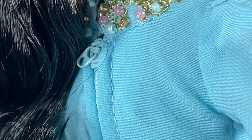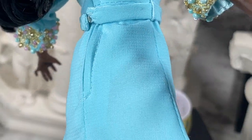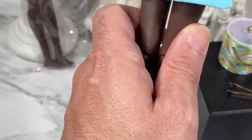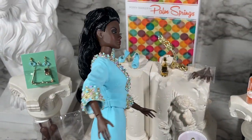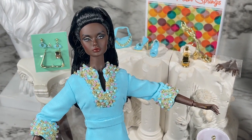Also, as you can see, this dress has a zipper. Yes, I love a zipper on a dress. Makes it a lot easier for my big man hands. Where's my man hands? So that is some of the detail on this, but I will do a 360.